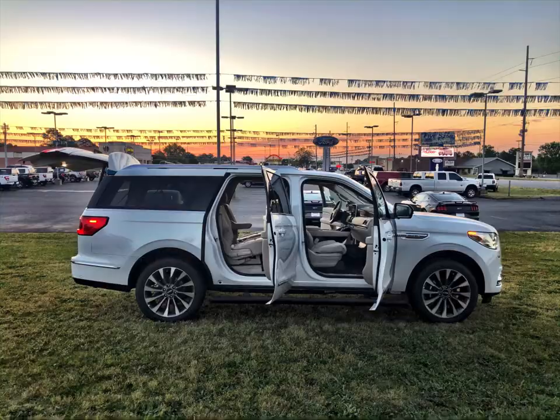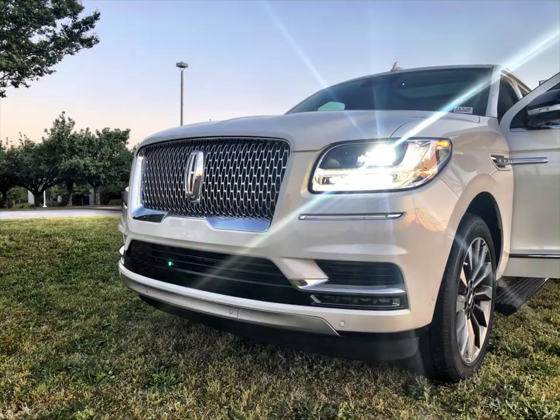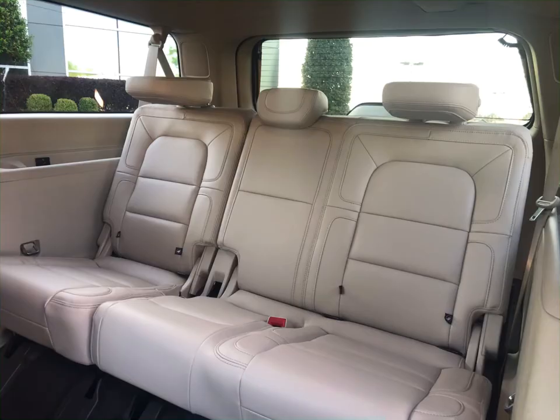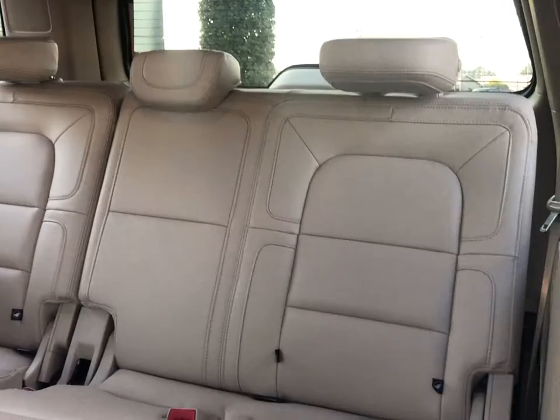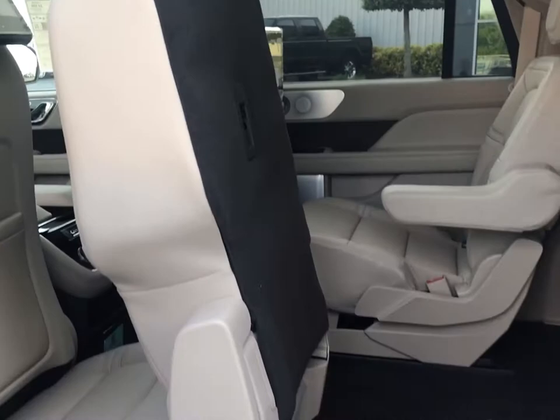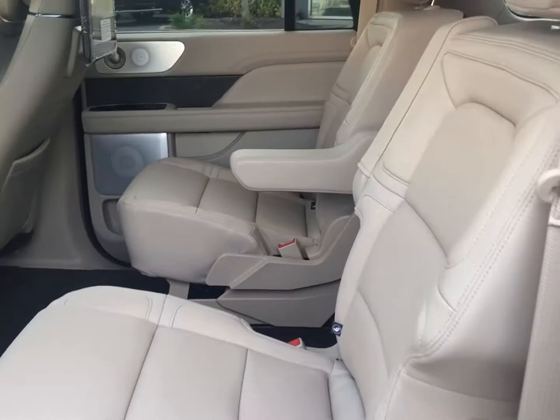Today, we are going over the Lincoln Navigator seats, especially the 30-way Perfect Position seating on the front seat. That's the back row, it's a 60-40 bench. Very comfortable. The back row does recline. That's the second row buckets, they recline as well. And they fold forward, the armrest moves up and down.